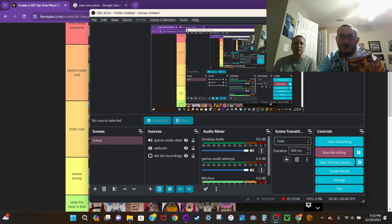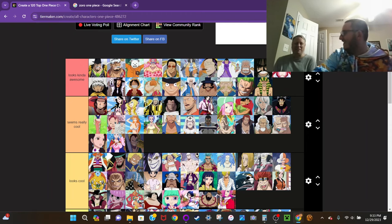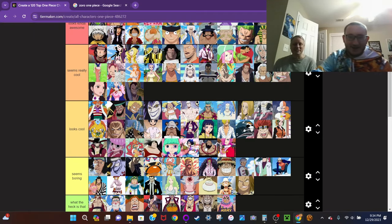That does it for the entire list. This is the most accurate One Piece character tier list that you will ever see, right? Well, sure. No other corrections are necessary to this.